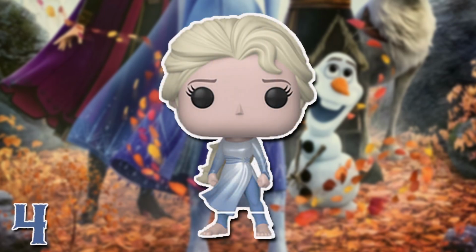Okay, so at number 4 we have another version of Elsa, and this one is the Walmart exclusive. I really like this one because it's the version from the first teaser trailer that was revealed, where she is trying to fight the ocean, basically, and I really love this one. I think that it looks very cool.